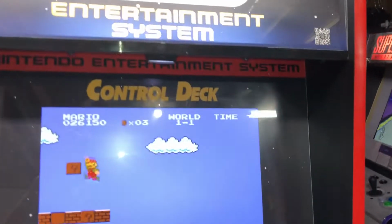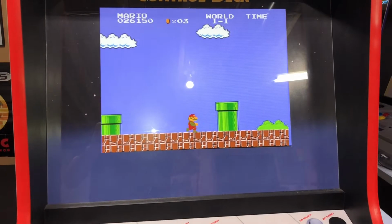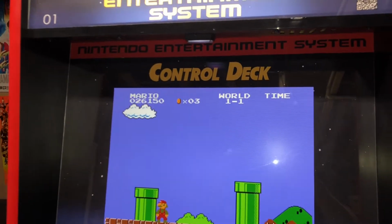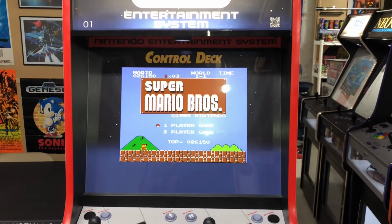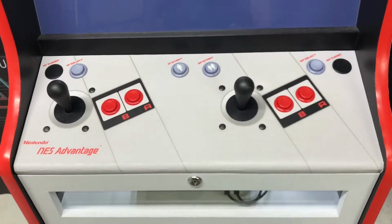Same thing for the bezel. Bezel's got the control deck and the star field, and everything is from the old Nintendo box art. So I just really wanted to capture that style with the front of the cabinet, so that's what I went with. I don't think this needs any introduction.